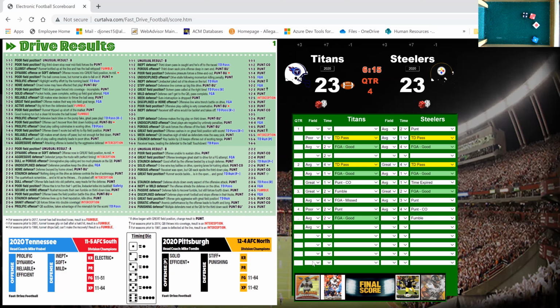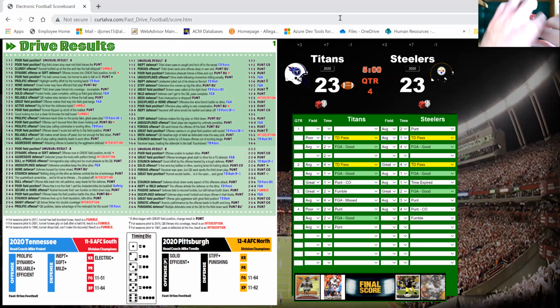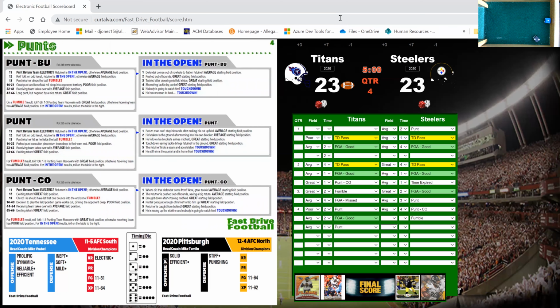But they are an efficient offense. So actually, since I would take it past the 5 minutes, that's only going to be a 1-tick draw. So we're going to be at 5 minutes to go here in regulation time. So we'll go ahead and record the punt here, and we're going to roll on the punt chart. All right, so this time the punt is a 21, so it's a perfect punt execution. Pins return team deep in their own end. Poor field position for the Steelers to start.